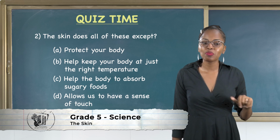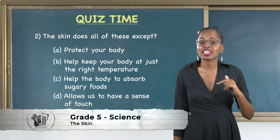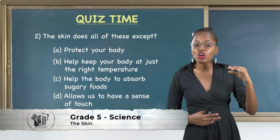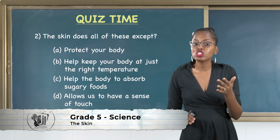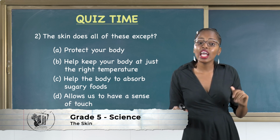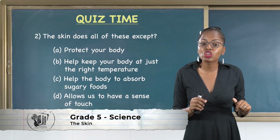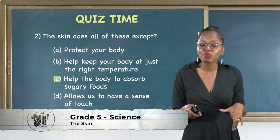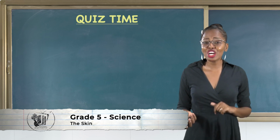The second question is, the skin does all of these except. That question is structured in a way to ask you which one of those functions the skin does not do, right? So the skin does almost all the functions except one. Let's check. Does it protect your body? Yes. Does it help to keep your body at just the right temperature? Yes. Does it help the body to absorb sugary food? No, it does not. Finally, does it allow us to have a sense of touch? Yes, it does.